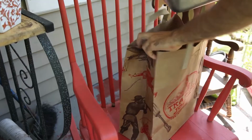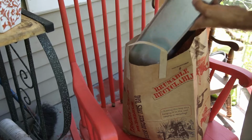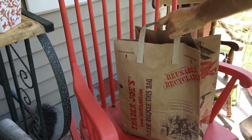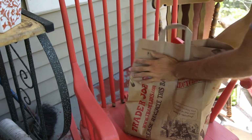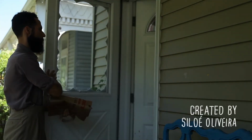Once I had them all cleaned, I stored them in a paper bag and put them in a cool, dry place indoors to be planted come fall. And all I could do is hope that next year's display would be even better than this year's.